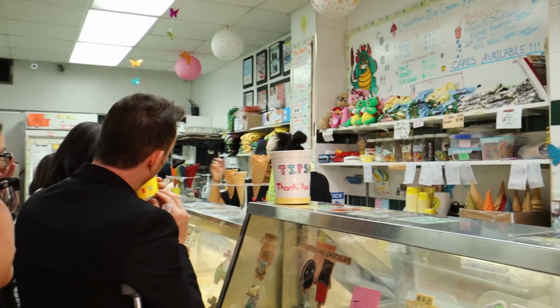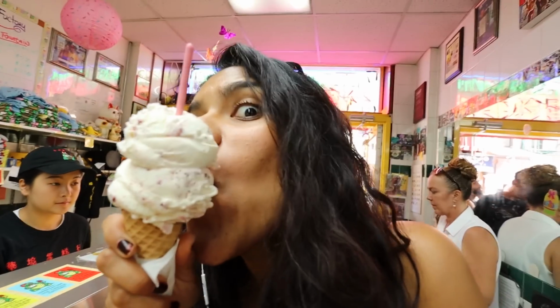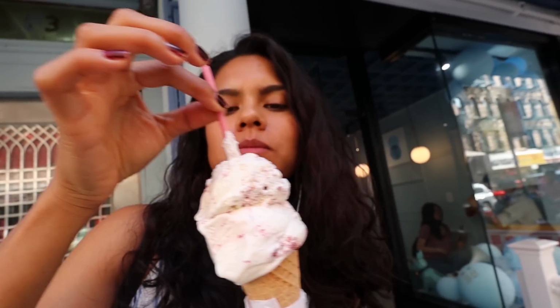While I admit at $5.75 for a scoop, this isn't New York's cheapest ice cream, it's certainly worth it. Team Adriana settled on the red velvet, and she couldn't even wait to go outside to take a bite. Each ice cream came with a pink Pocky stick, super random, and super good. The best part is that they have little pieces of lychee that's actually in there. And it's got like a hint of like rose somehow.